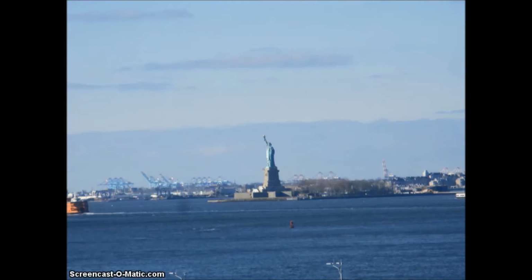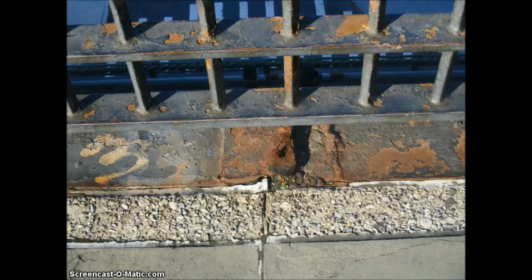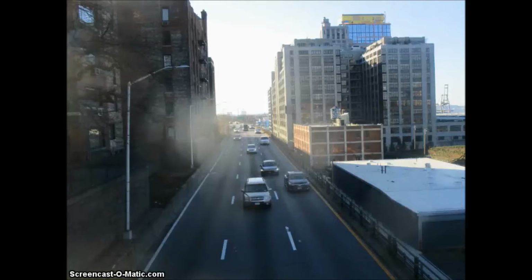There's the Statue of Liberty at work. Promenade. Here's just a very small example of some of the rot. Wait till we get down to the highway itself. You're not going to believe what you're going to see.